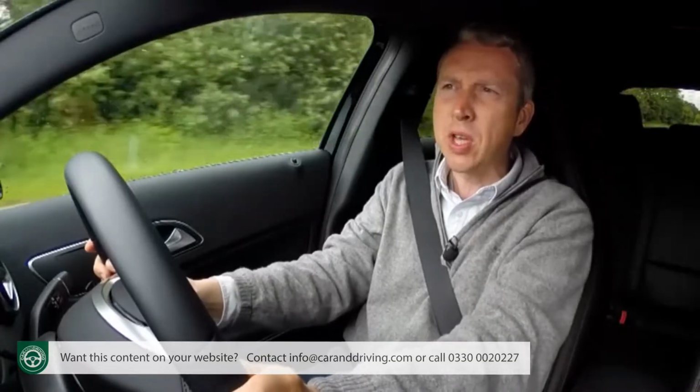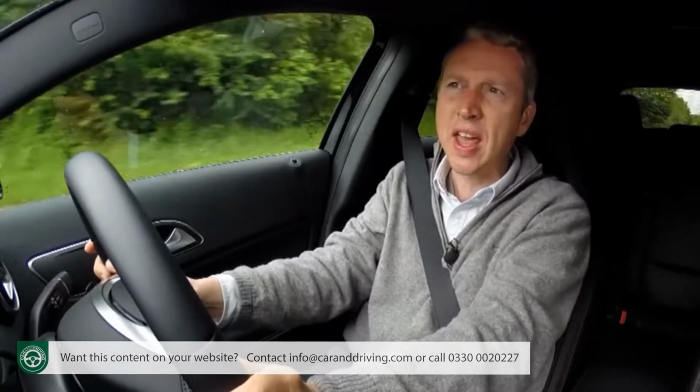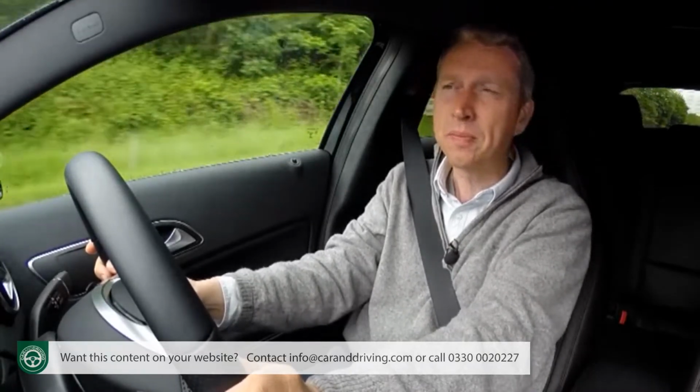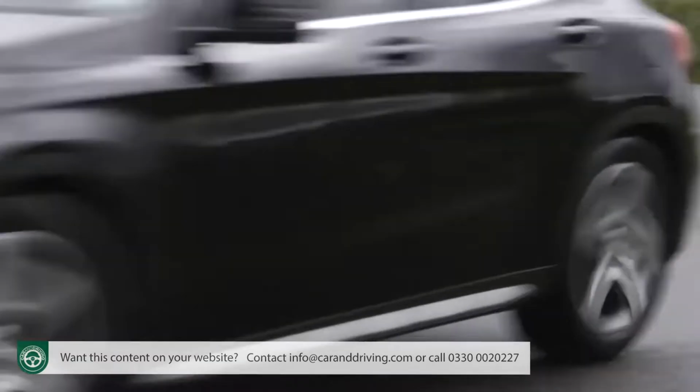I'd feared that a penalty would be exacted for this composure when cornering at higher speeds, especially given that this car can have a ride height up to 59mm higher than an A-Class. As it happens, this thing manages the twisty stuff very well, and roll is decently controlled.